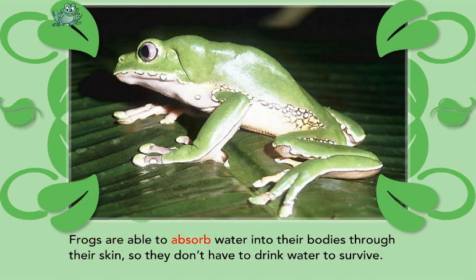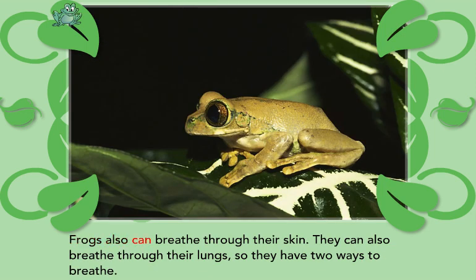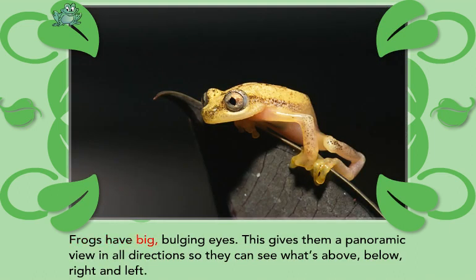Frogs are able to absorb water into their bodies through their skin, so they don't have to drink water to survive. Frogs also can breathe through their skin. They can also breathe through their lungs, so they have two ways to breathe. Frogs have big, bulging eyes. This gives them a panoramic view in all directions so they can see what's above, below, right, and left.